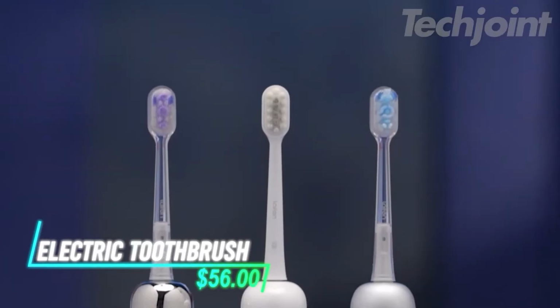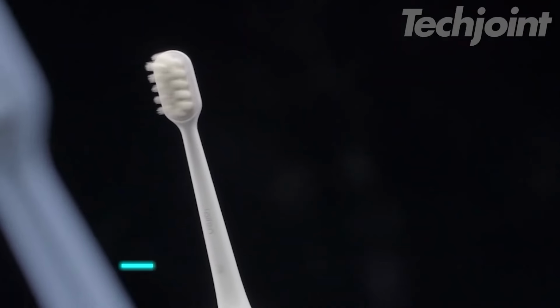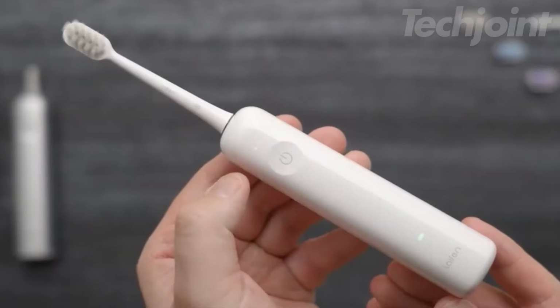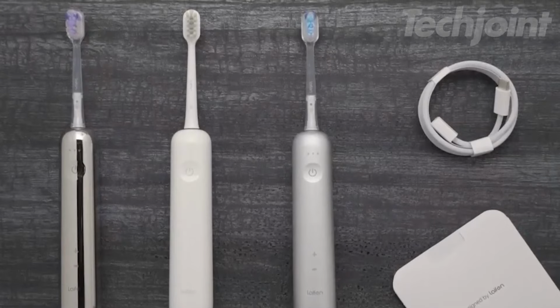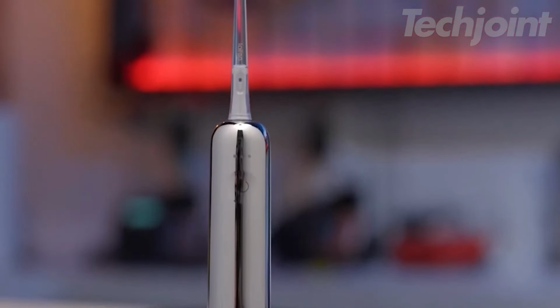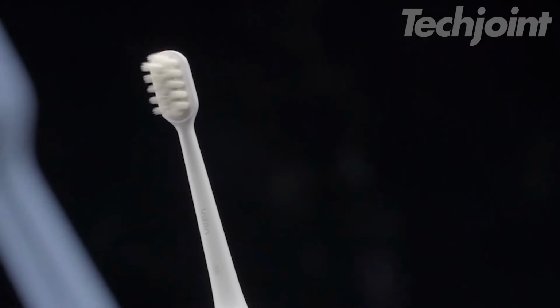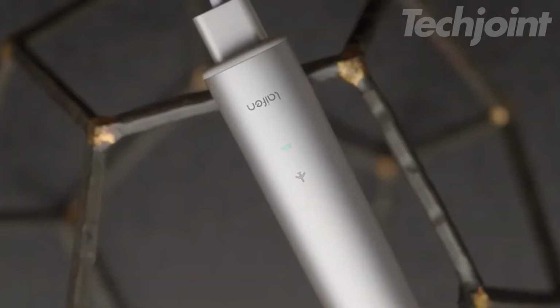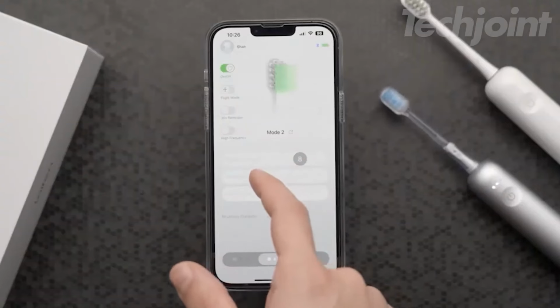Elevate your oral care with this sonic electric toothbrush, featuring high-frequency vibrations and oscillating motions for a deep clean. With 3 brush heads tailored for gum care, super cleaning and whitening, it's designed to meet all your dental needs. The waterproof seamless design makes it easy to clean and perfect for travel. Plus, it offers customizable brushing intensity through its app, allowing you to personalize your brushing routine with ease.